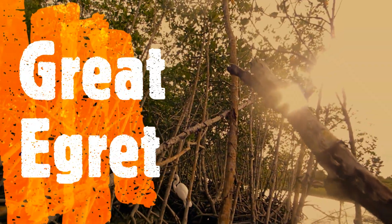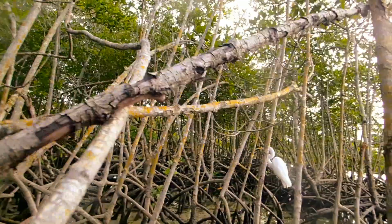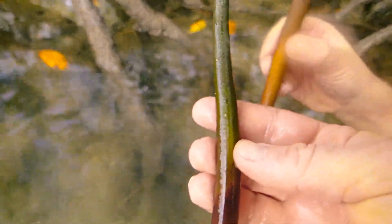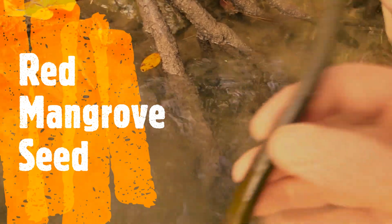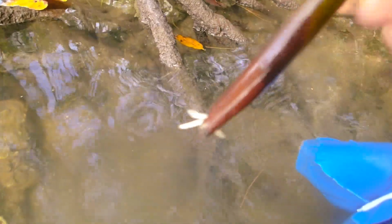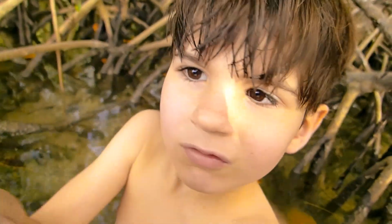Oh, there's a white heron, or great egret they call them. Awesome. All right, and here's one of the seed pods of the red mangrove. This is the red mangrove. You can see it was starting to grow. This one maybe floated for months at a time, maybe not even come from this grove, and it started finding its place and starting to set root and cause the island to grow.